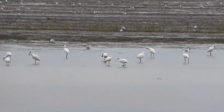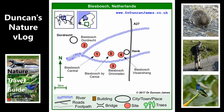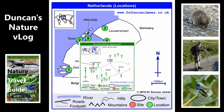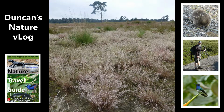So a natural kind of complement to a trip to the Biesbosch, again sorry about the pronunciation, is to go to Dranense Dunen. Yet more pronunciation dodginess. This is a large inland dune. Wait, why is there such a large dune inland? Well, it can happen, and in this case it probably wasn't so far inland before they started reclaiming so much of the Netherlands from the sea.